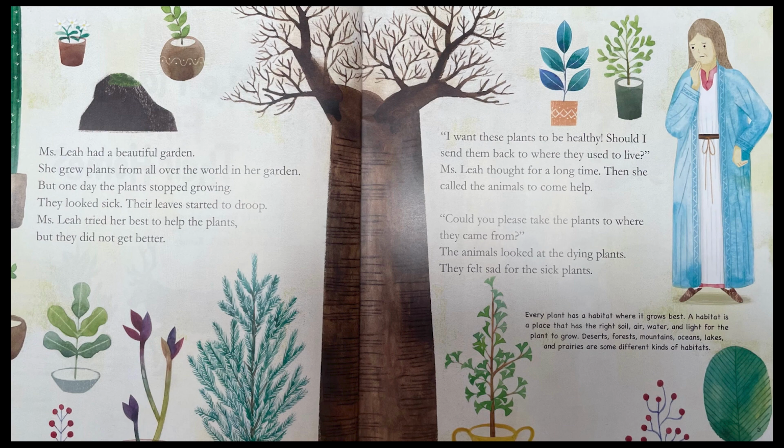Every plant has a habitat where it grows best. A habitat is a place that has the right soil, air, water, and light for the plant to grow. Deserts, forests, mountains, oceans, lakes, and prairies are some different kinds of habitats.